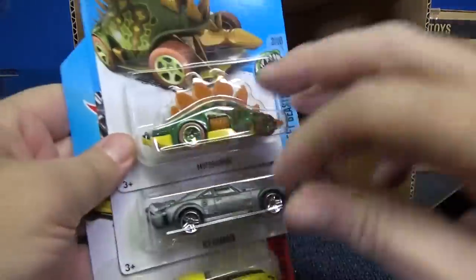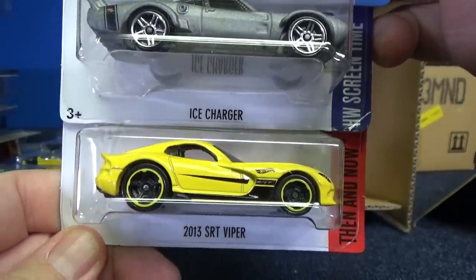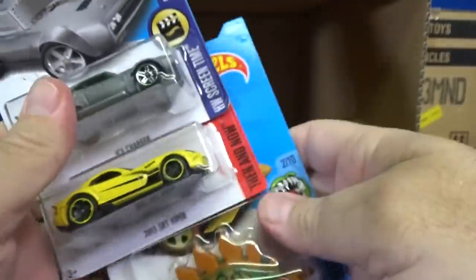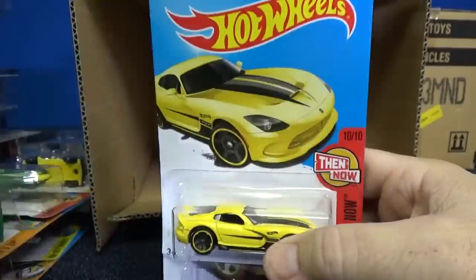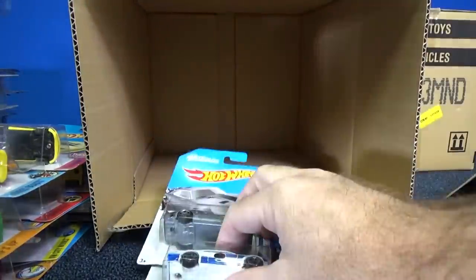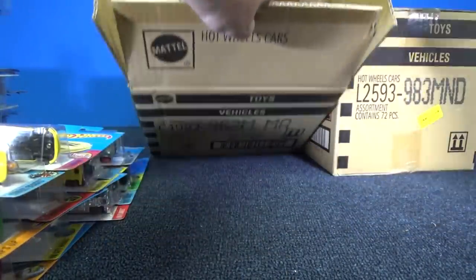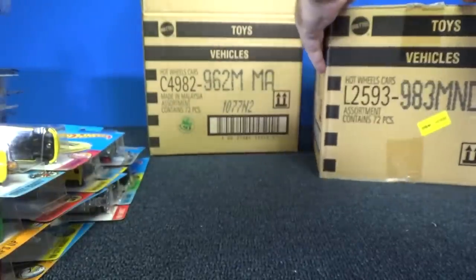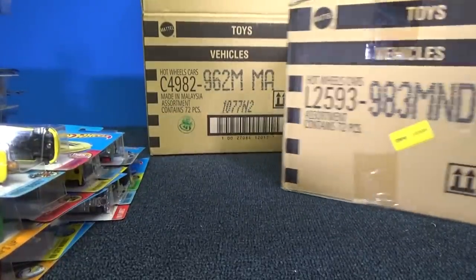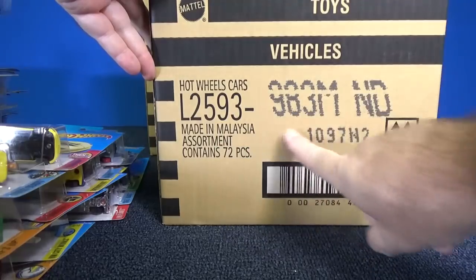And last three, there's Motorsaurus, the Ice Charger, and the SRT Viper. Did I go by? I don't even know if I got a basic treasure hunt. But there's the ones that I pulled out of there. Let's take a quick count. Well, I'll do the count at the end. We want to keep it moving. Now, USA long cards, M case.